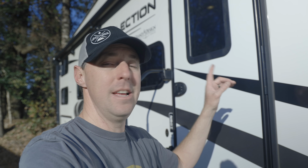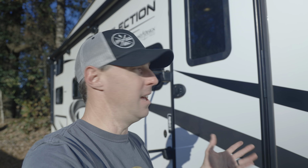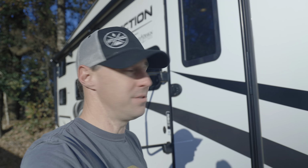But this one doesn't have anything that you have to hunt down or keep track of. The shade is built into the window. It gives you an extra window in the RV through the door, which we absolutely love. So that was definitely an upgrade that we wanted to do on this RV also.